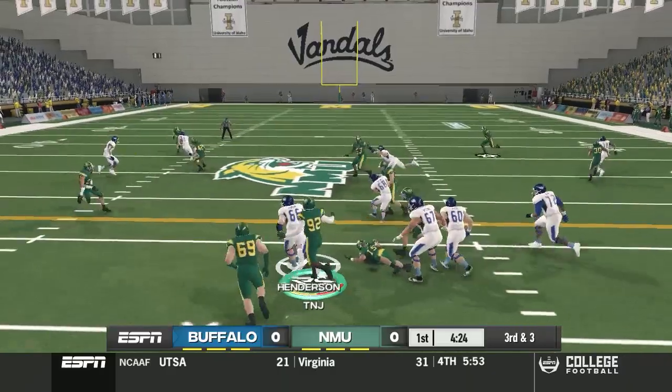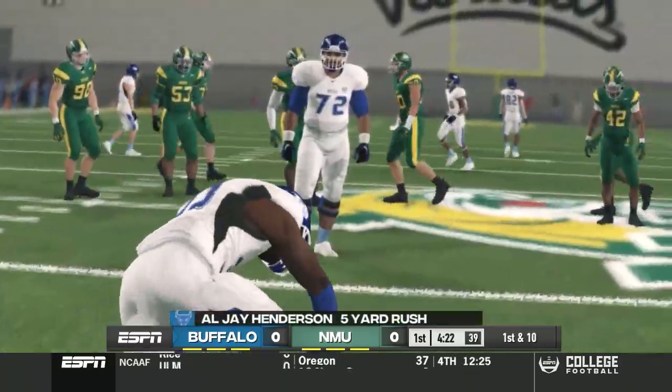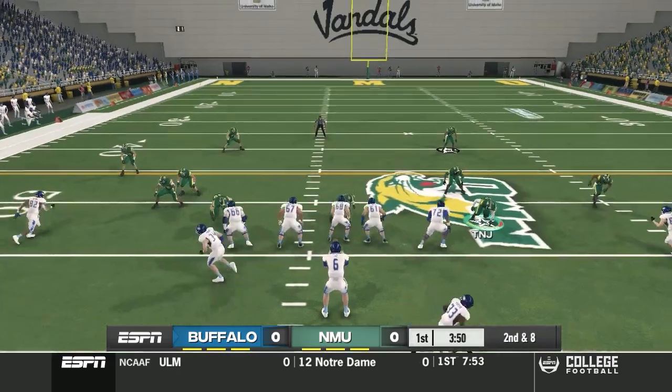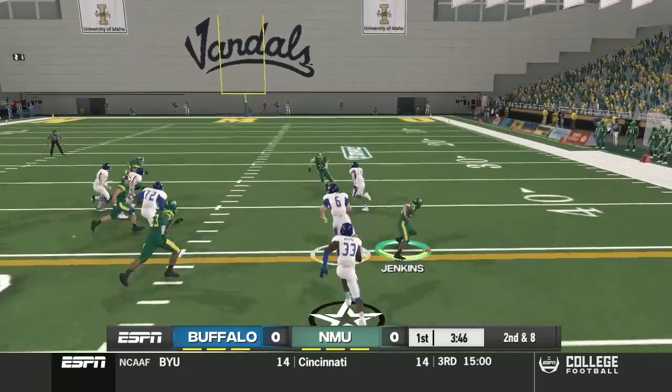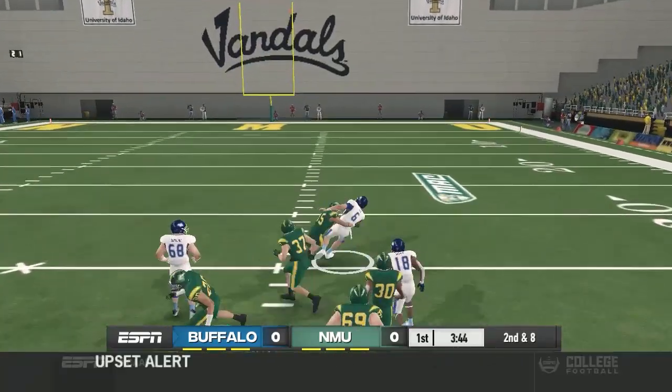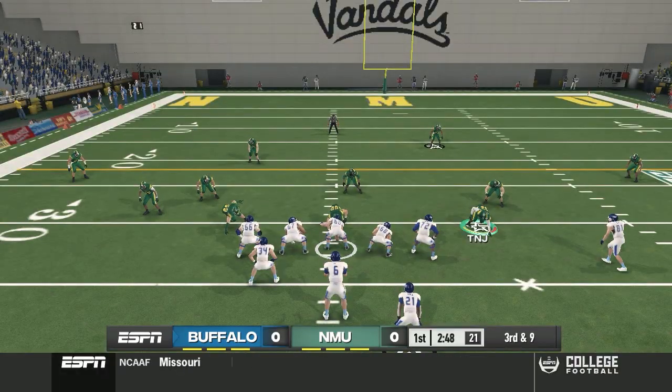So Buffalo with the football. Here goes Henderson, the star running back. Al-J Henderson with a 5-yard carry and a first down. 2nd and 8 now. It's Casey Case. What a name. As he takes the football himself, and he's going to run really heavily all the way down to near the 30-yard line in enemy territory.